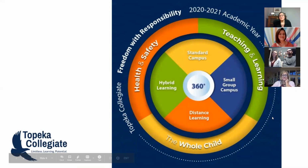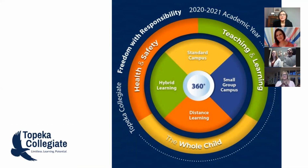So a moment ago, I was talking about precautions. At Topeka Collegiate, our approach to a safe school year this year is called the Eagles 360 program. And no matter where the students are learning, we want to make sure that we are keeping them healthy and safe, that they're continuing to learn, and that we're educating the whole child. Again, I think this is something our head of school will be getting into in a little bit, but I just wanted to pause here and say students are washing their hands hourly, they're wearing masks, we are socially distancing.